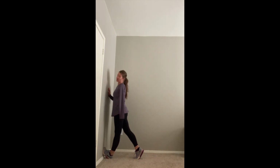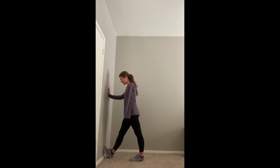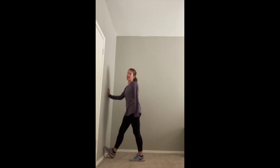And if I'm not counting, feel free to count out loud. All right, and we're gonna switch to the right leg. Again, move as close to the wall as you can. 7, 6, 5, 4, 3, 2, 1. Oh, that feels so good.